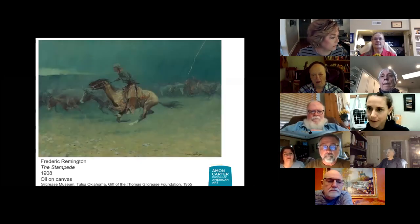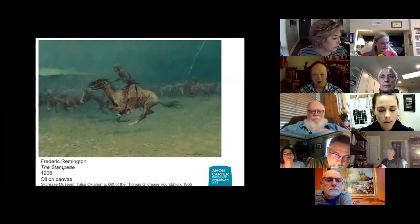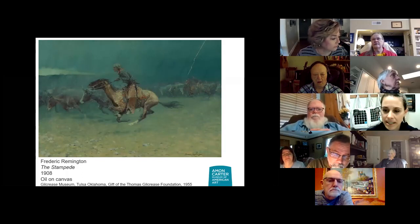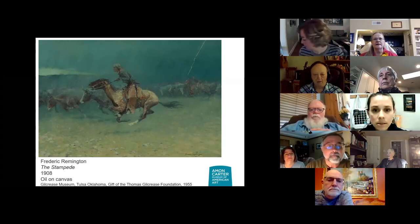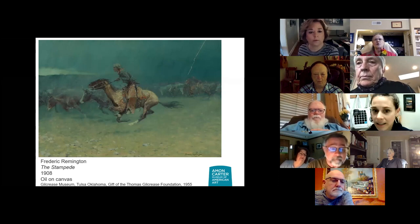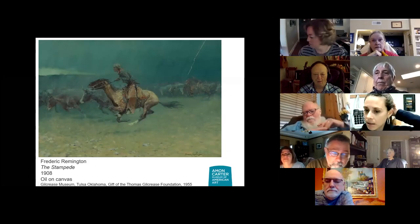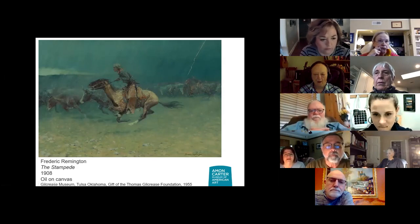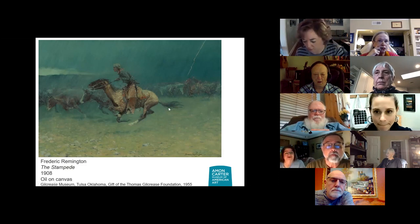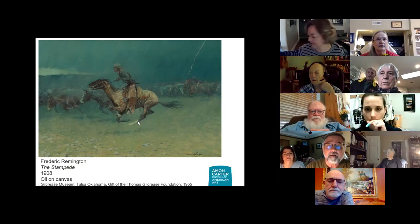So without further ado, we're gonna look at our first horse. We've got this painting by Remington. It's called The Stampede. So can you guys tell me what you see? Rain. Lightning. Speed. Yes. Myra, was it you that said speed? What makes you say speed? The angle of the horse's legs, and the cowboy's posture. Yep. And all the legs are off the ground. That is a wonderful observation. So both Myra and Martha hit on it.